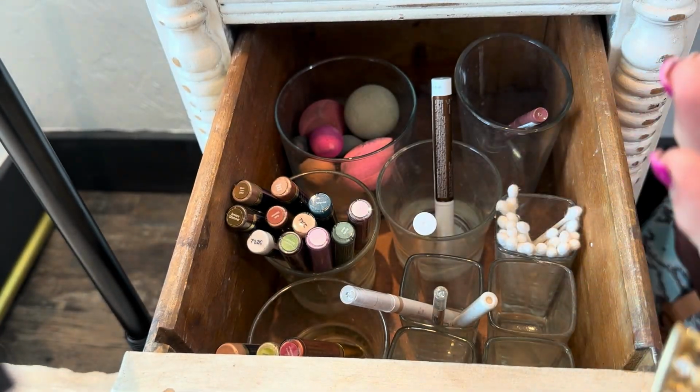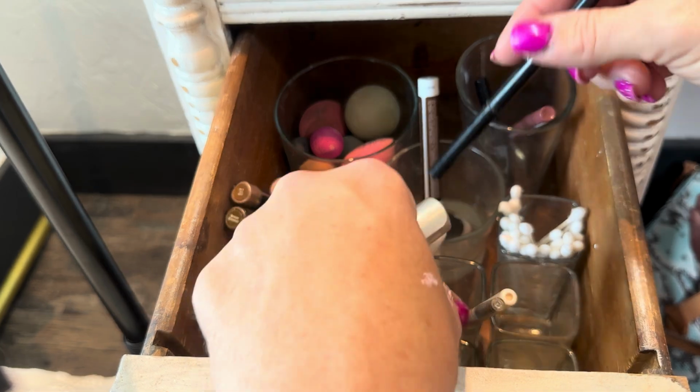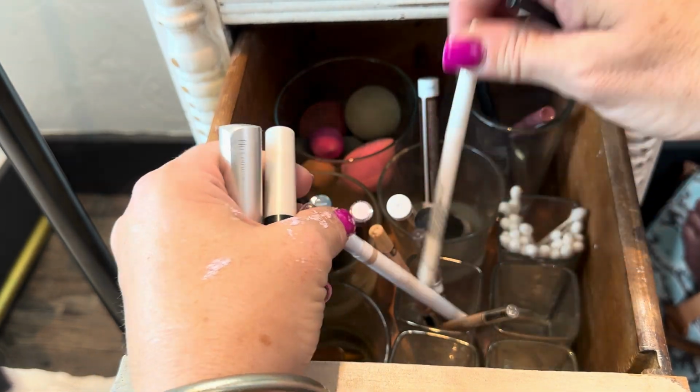Why stop now? So now I have my eyeliner in a category, eyebrow category, lip liner category, and lipstick. It is just so much easier to find things.